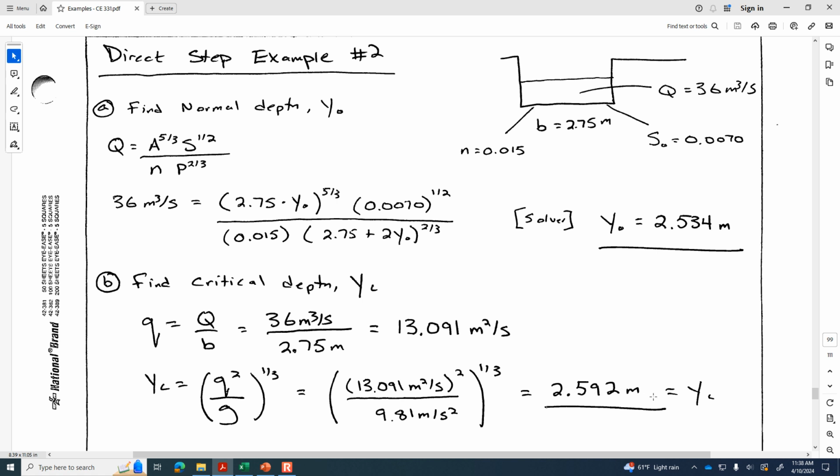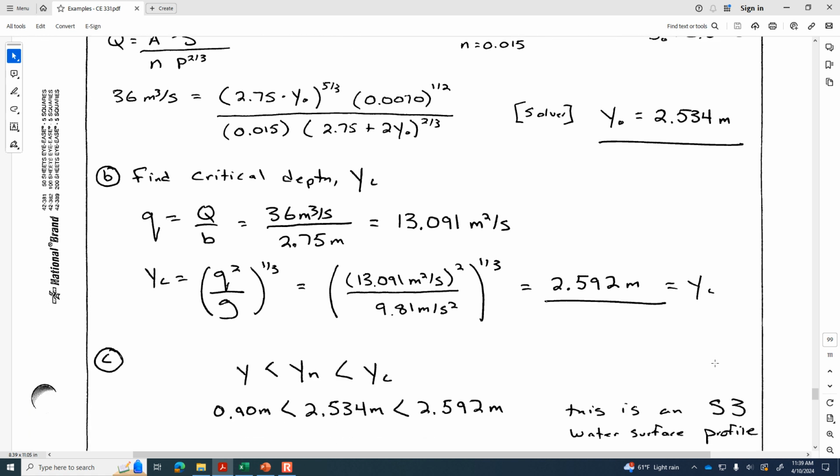So this is interesting. This is just barely supercritical flow. The fact that the normal depth is only slightly less than the critical depth tells us this is just barely supercritical. If we had calculated the Froude number, it would be above 1, but not by a lot. But anyways, we know the flow depth at a certain location of interest is 0.9. We know the critical depth is 2.59, and the normal depth is 2.53. So those three things, the flow depth, critical, and normal, is what allows us to classify the water surface profile.